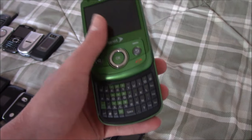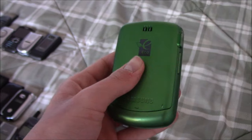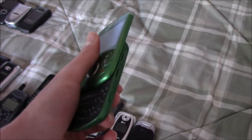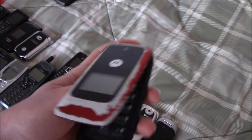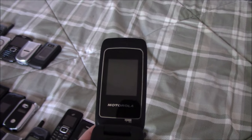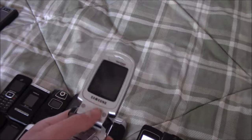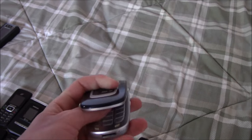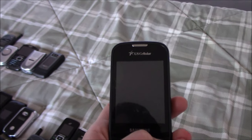Here's my Samsung Reclaim on Sprint. I've had this for about 3 years. It works. Here's my Motorola WX416 on Consumer Cellular. This one works. I've had it for over 4 years. Here's my Samsung SCH-A850 on Verizon. This one's untested.